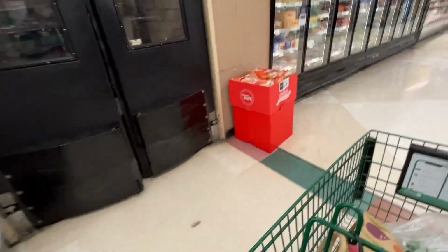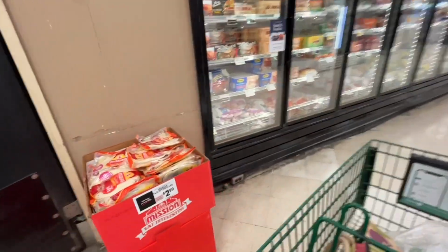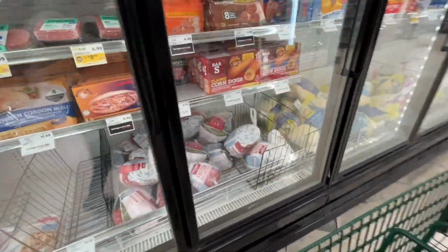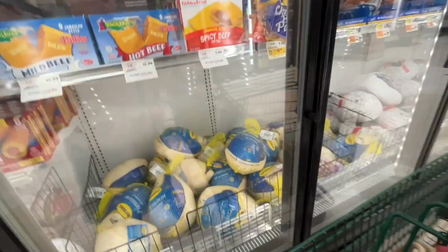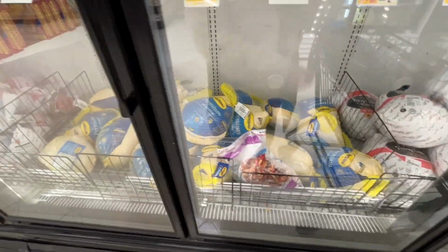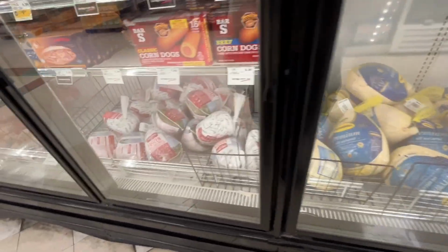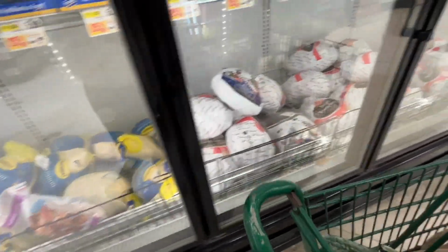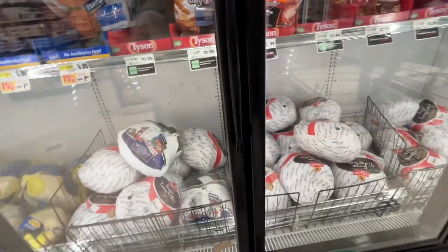And then we're coming to the freezer section where the turkeys are and the frozen burgers. And I will show you that there is where I got the little turkey breast. We'll pan back. That I got to cook. It's just a small little breast. It's right there. And that's actually a really good price. But it's on the bone. So actually it's much more flavorful on the bone, as we know. And here's the bigger turkeys.